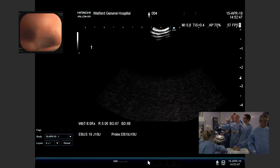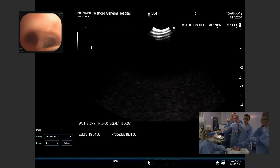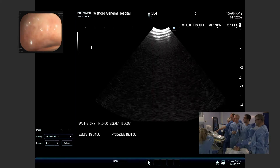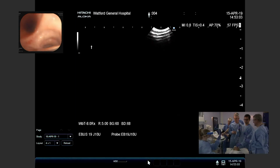Now we've got this differential here between here and here. Can we go back to basics? We're going for 7. Yeah, it's so bright. Station 7 is the first target.